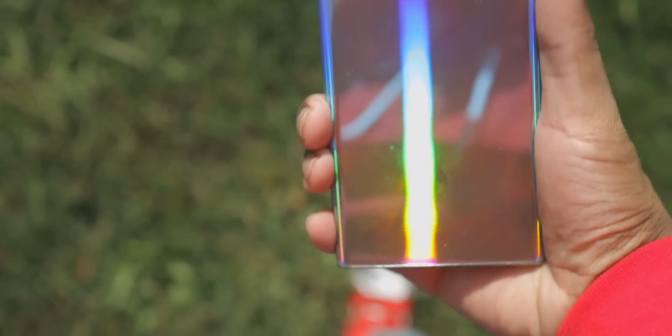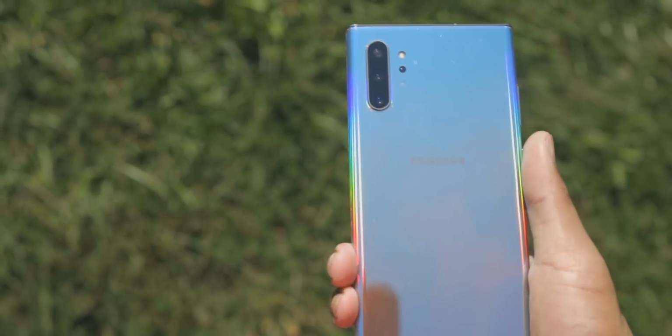Is this the phone of 2020 going into 2021? Can you not buy the Note 20 Ultra and just get one of these and save a ton of money and still have a similar experience? I'm gonna answer all of those questions and also give you an updated review to this phone a year later. Let's get into the video, baby.